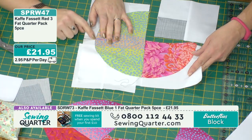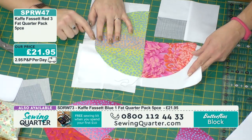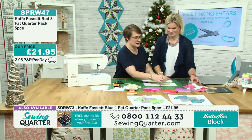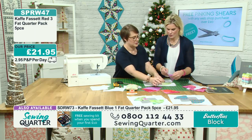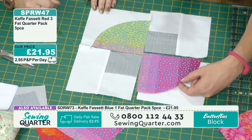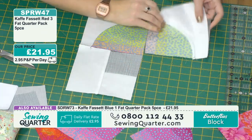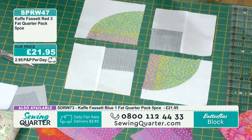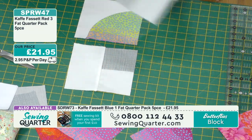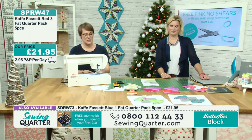I would just keep the bulk of having them pressed that way and just deal with it. Sew over that seam. Even if you wanted to really mix in those colours, it's just a joy. So then it just becomes a four-patch block. Very simple. You're just going to sew it into rows and then sew your rows together.